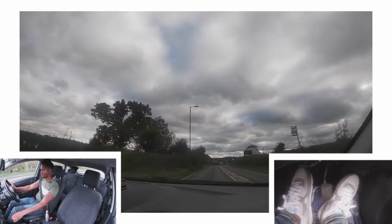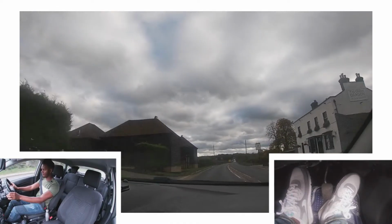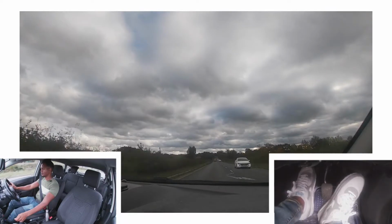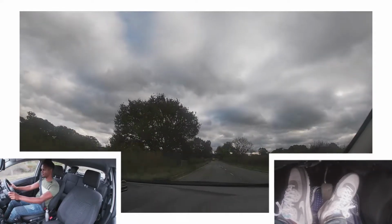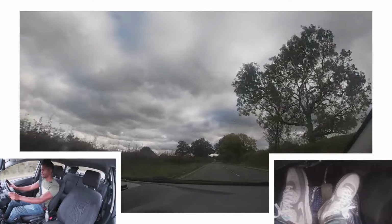I'm doing 40 now, getting to 4th. There's a pedestrian there, he's seen me, so he's not going to cross the road. And I'm doing 50 and getting to 5th gear now. So you can see it's nice and wide here. There's no need to go really slowly here. The guys in front know that as well, that's why they're going fast, so I can keep up.